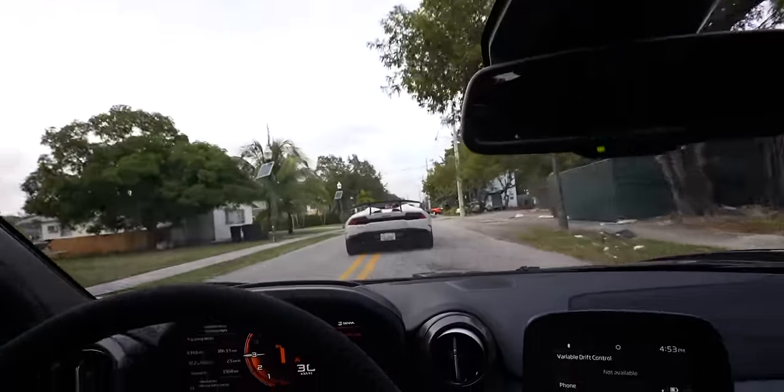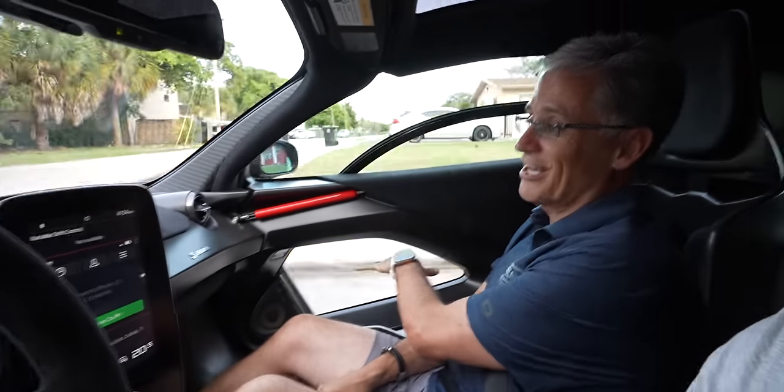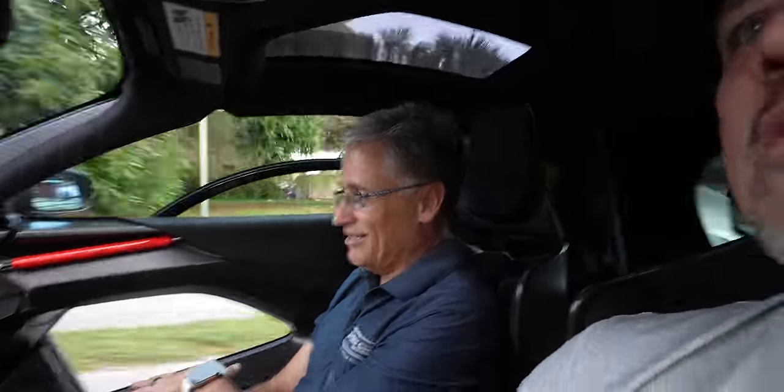Oh, Florida streets. How crazy are these cars? Like the spaceship feeling? I love this thing. All the glass in the roof. I still like the doors if you can see out. So I know it's kind of gimmicky, but it's pretty cool.